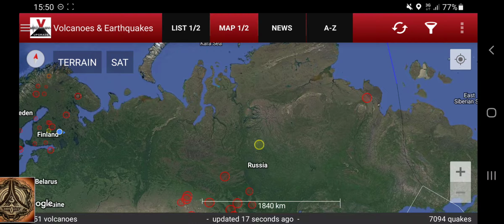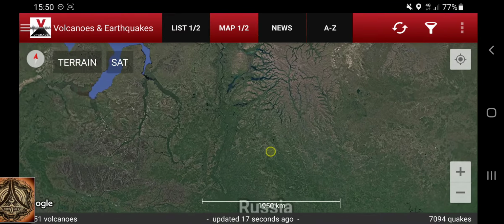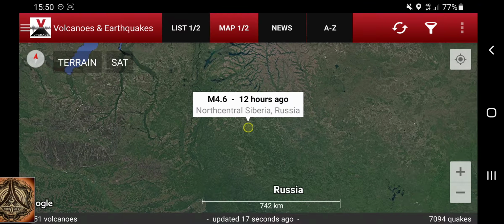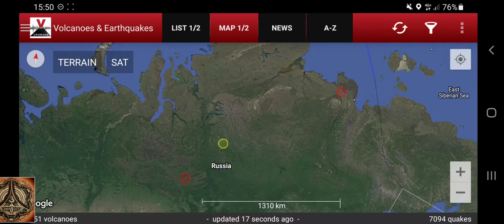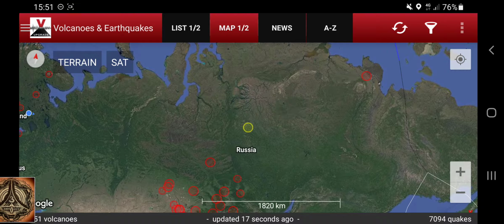Howdy. Remember anyone talking about the Siberian traps? Yes, finally. We have a quake there, in the middle of them, and it's rather deep, 42 kilometers in depth, 12 hours ago. And it's really in the middle of the Siberian traps. There has been a quake a few days ago in Tixi, where I showed you the landscape. And that's a really interesting one.